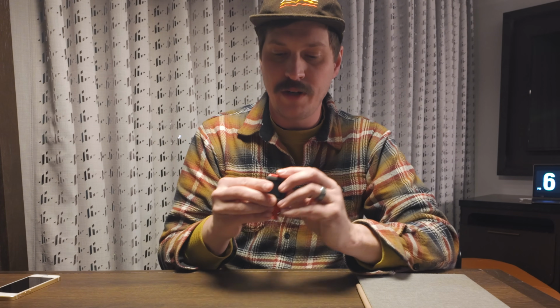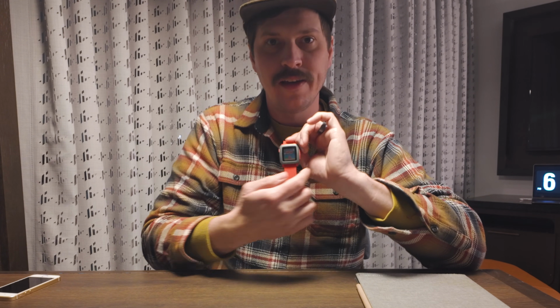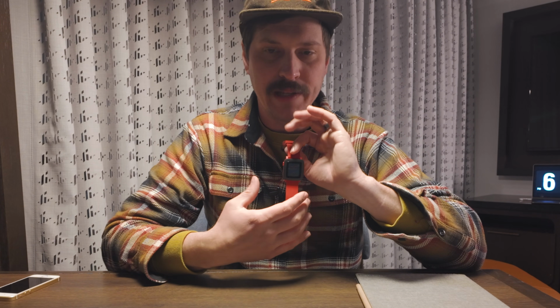They work just fine. It's pretty snazzy. You've got four buttons on here. Basically, you've got a back button on the left side, and then you've got an up and a down button, and in the middle is kind of your select. So it's like back, down, up, kind of menu selection buttons.